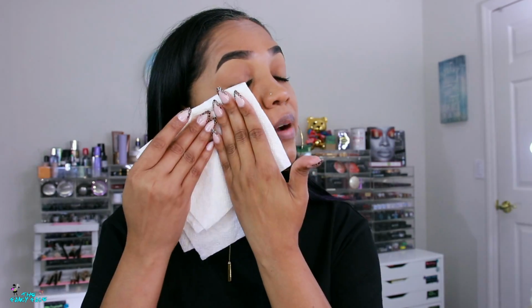And what I usually do is apply a primer around my nose and my T-zone just to ensure that my foundation stays in place, and I put a very light layer of foundation in that area because I know nothing holds up. Nothing. I have never found a damn thing that holds up to these greasy pores.